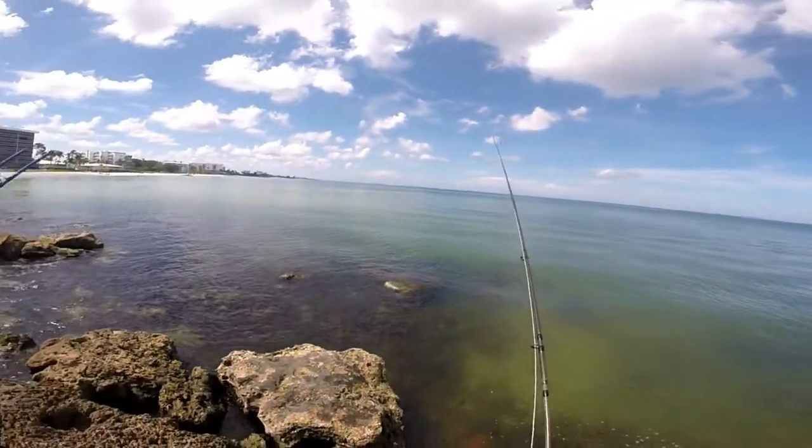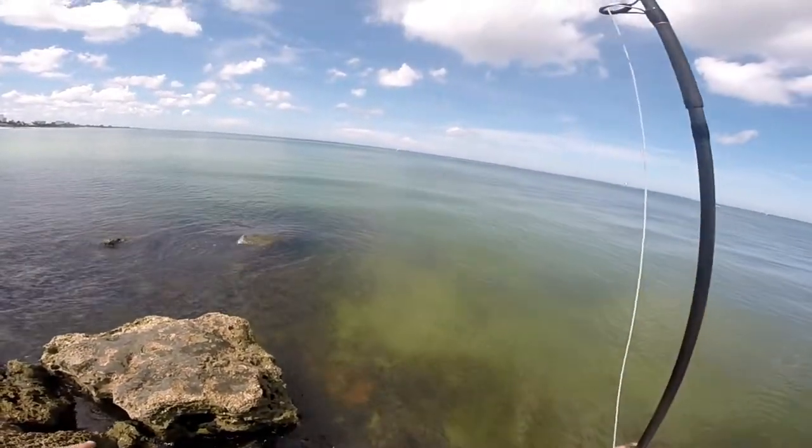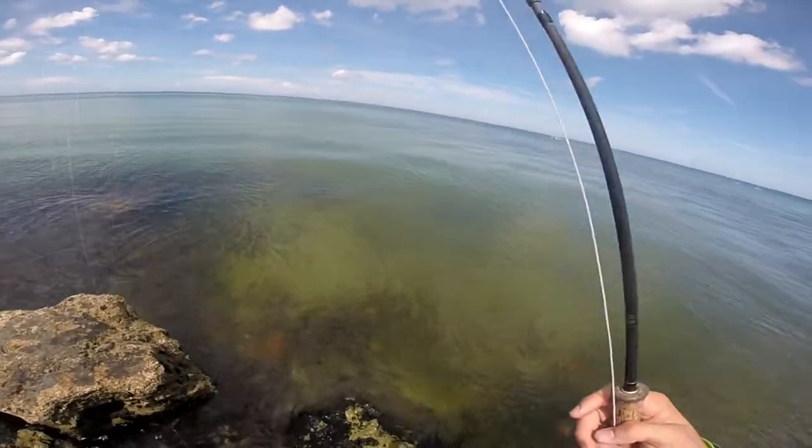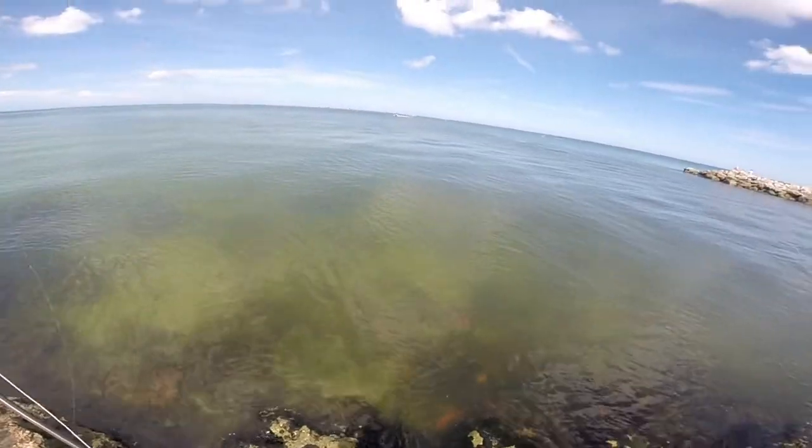I don't normally release fish like that, but at the end of the rocks, it really just wasn't suitable to try to get down there. I didn't really want to fall in, so I made sure he cleared the rocks when I tossed him.